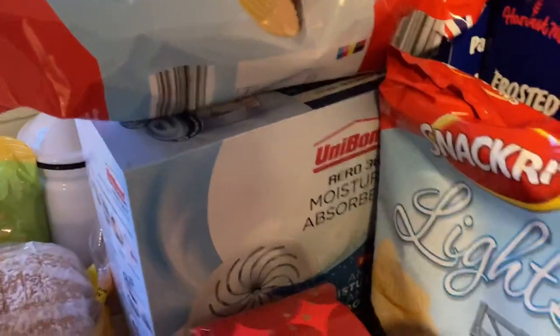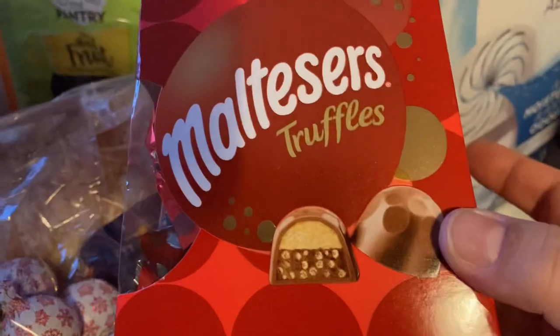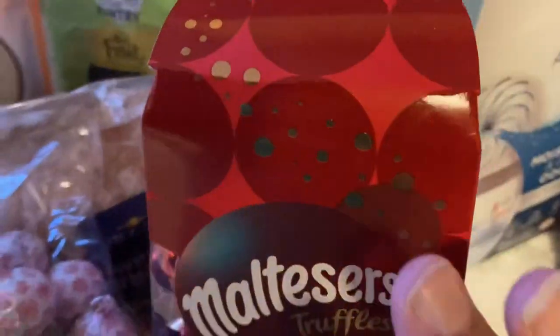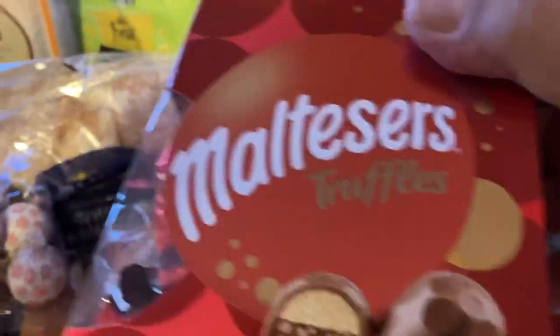Two things of chips, crisps. And check this out, you guys. Maltese truffles. I have never seen those before. $3.49 they were. So Paul and I are very happy, very keen to try that.